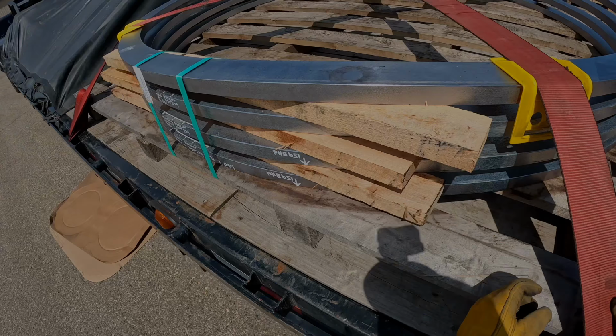And this load is going to Oklahoma City, Oklahoma. But we're gonna try to find another partial, hopefully. If not, I'll just hit the road. Don't want to waste any time.